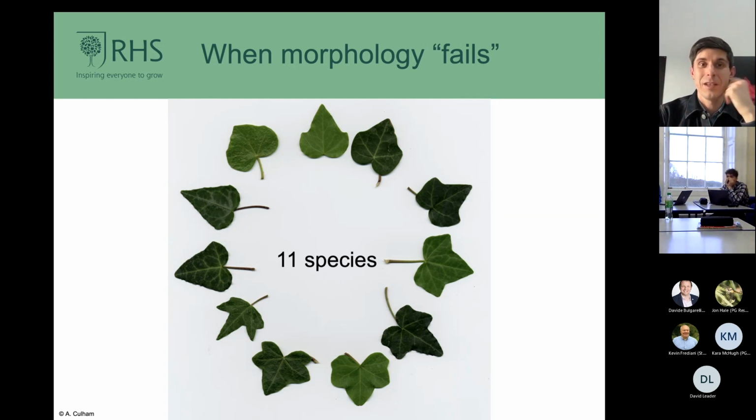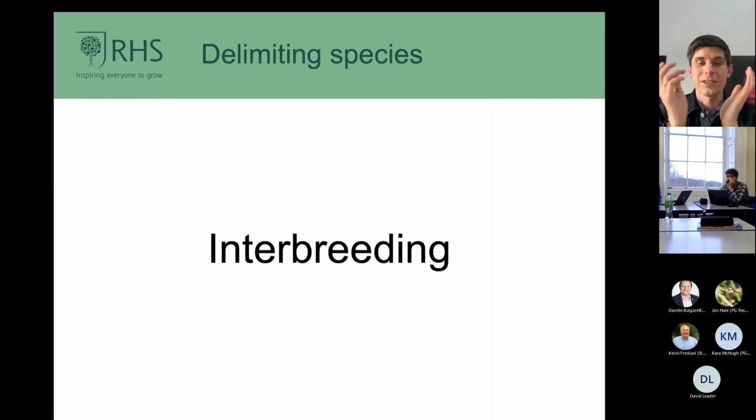So if we can't use morphology, what else can we use? If we were interested in large mammals, we could use interbreeding as a criterion.